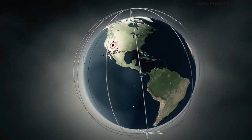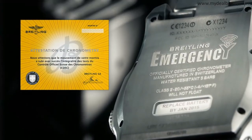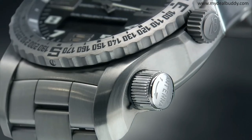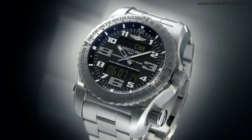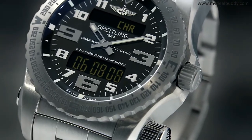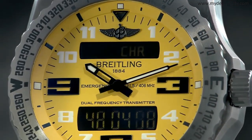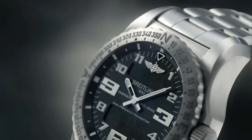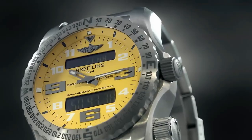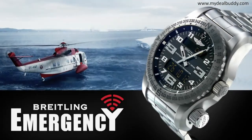The Emergency 2 is also a multifunction electronic chronograph, equipped with a super quartz movement chronometer certified by the COSC. Its case, featuring a construction that entails especially complex machining, is made of sturdy and light titanium, combined with a titanium bracelet or rubber strap. The dials are available in 3 colors, black, yellow, or orange. The satin-brushed bezel is engraved with a compass scale, accentuating the powerful high-tech look. Emergency 2, the world's first wristwatch with a built-in dual-frequency distress beacon. Brought to you by Breitling.